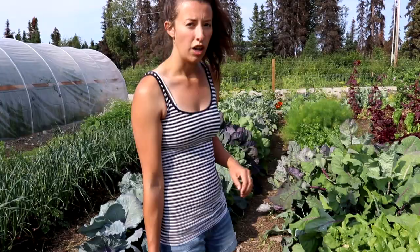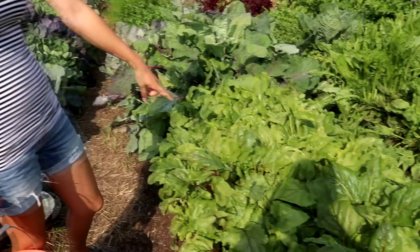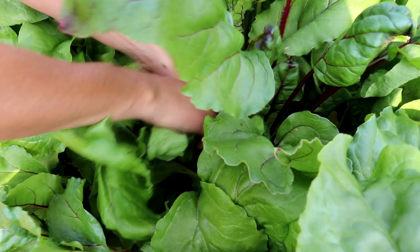On my way over to the other cabbages, I'm going to just point out a few things to you guys that are doing really well. First off is our beets right here, and they're doing excellent. I think we have a few big ones in there. This one looks like it's ready. Ah, it's a decent sized beet.